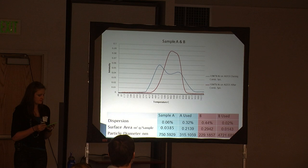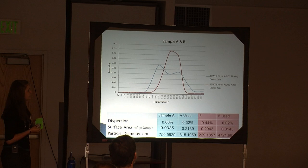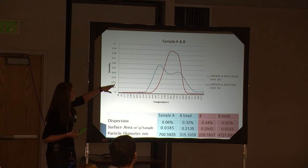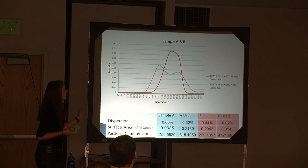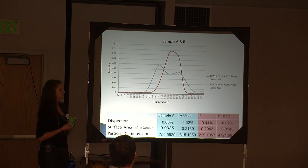The top graph is our TPR, and sample B is in red with a very strong single nickel peak, which is very good. Sample A is in the blue, and it has 2 peaks, the first being our support peak, the second being our smaller nickel peak. This shows that our sample A is unstable, which isn't good.